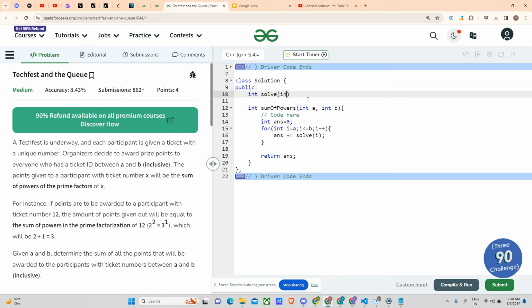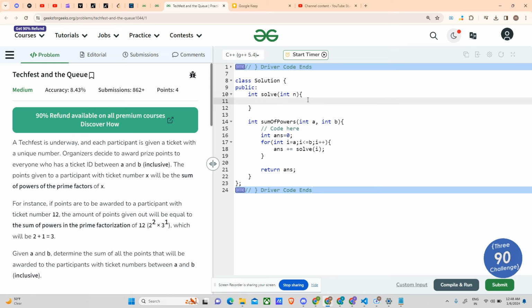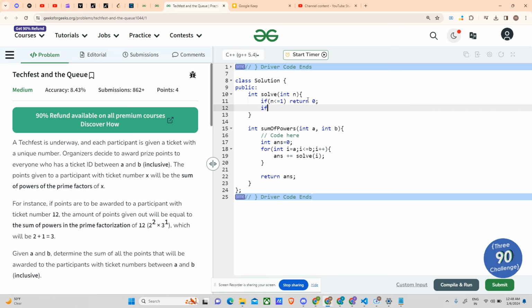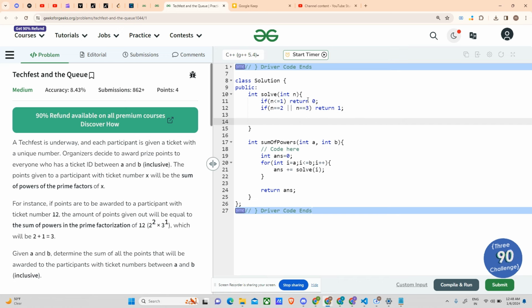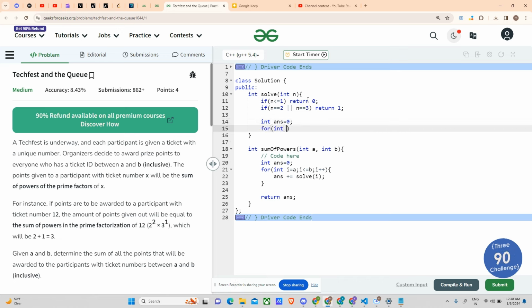It will return an int. So int solve, let me take it as n. What was the base condition? That if n is less than or equal to 1, return 0. Also, if n equals 2 or n equals 3, in that case return 1. These are the base cases. Now the main question arises. int answer = 0 right now. Now for int i going from 2 while i into i is less than or equal to n, i++.